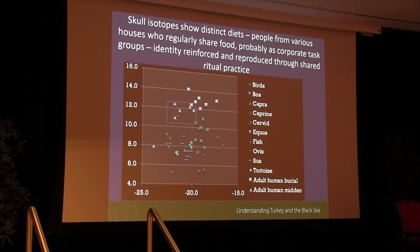And I think through these ways, we can start to see in a more nuanced fashion what the adoption of farming and herding and sedentary practices really meant for households and individuals in the Konya Plain between 9600 and 7500 BC. So I'll stop at that point. Thank you very much.